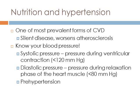In this last segment, we're going to be talking about nutrition and hypertension and cancer. So hypertension is one of the most prevalent forms of cardiovascular disease, but it's a very silent disease. There are rarely any signs or symptoms, and it can worsen atherosclerosis, as we previously mentioned. It also makes heart attack and stroke more likely. So it's very important to know your blood pressure.